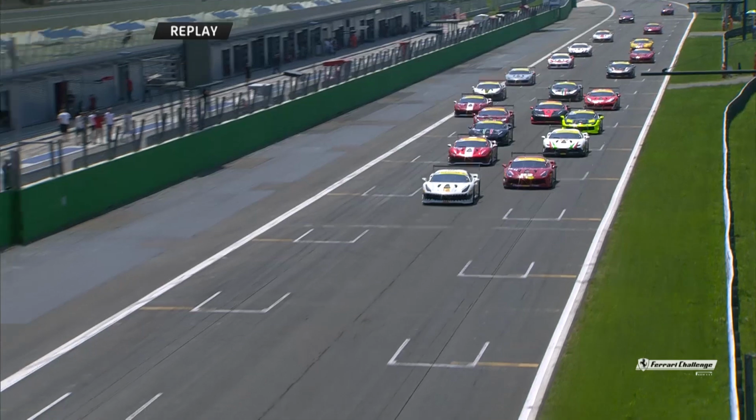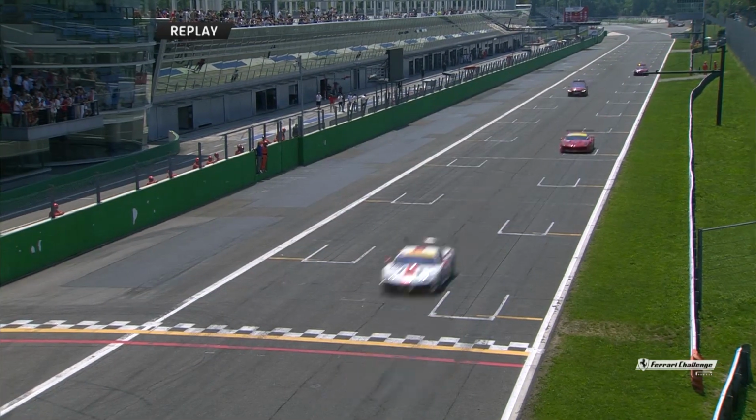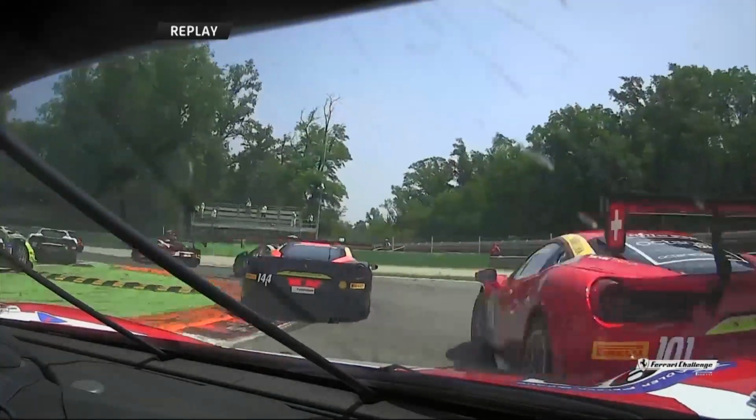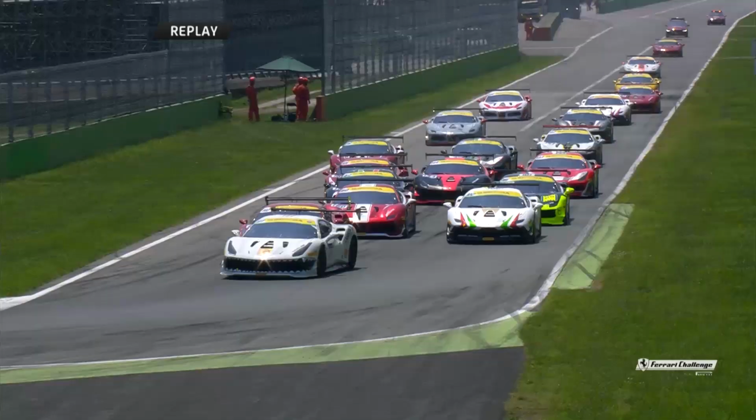Start. And it's a great start, actually. All very disciplined, weren't they, going through that roller cup? All gave, as you made the point, gave each other racing room, which is critical, isn't it?